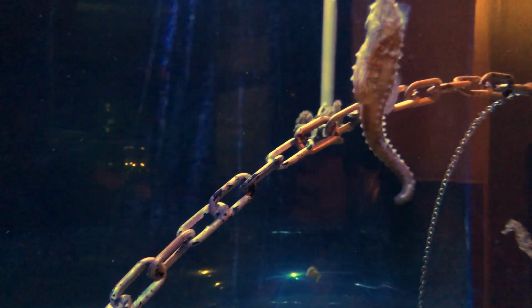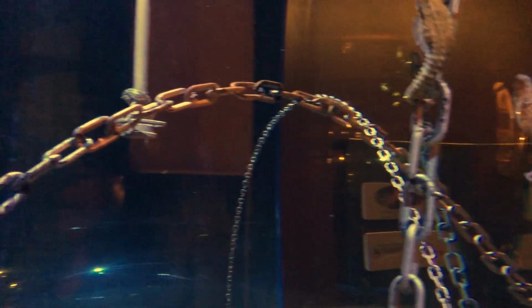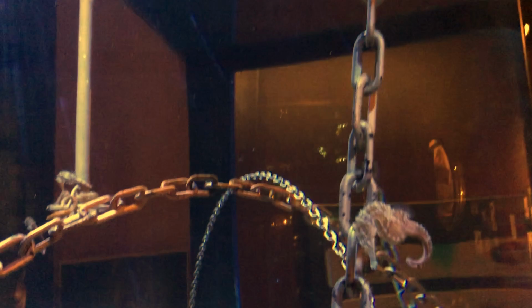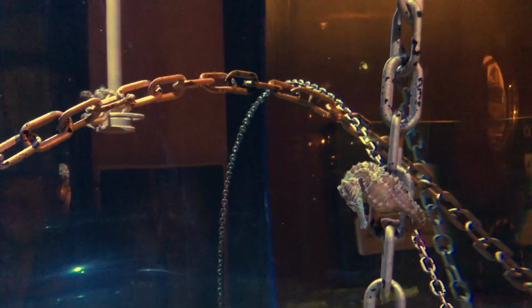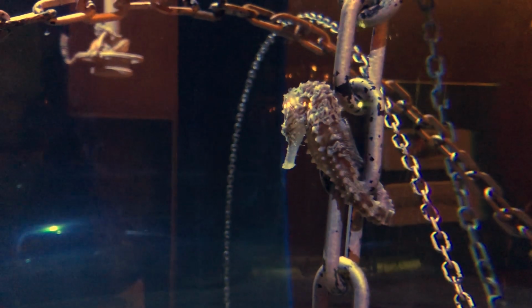Arcing metal chains crisscross through the tank, seahorses upright, float backward, forwards. One rises, curls its tail around a chain, then slithers up. Long, horsey snout pointed down, another slips lower, nestling belly into the arc of one link. S-shaped bodies with rough rings of spikes.